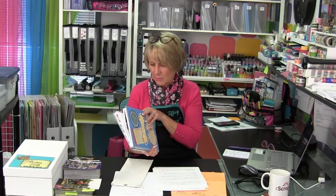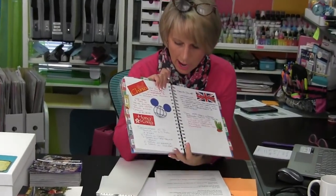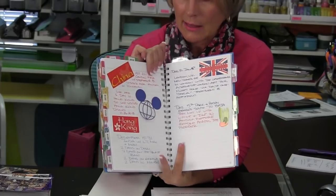I love the spiral notebook aspect, and I love the chunkiness of it. I like the idea that it's kind of like a smash book, because you can just add little extra mementos that you'd already scrapped, or stickers or whatever you've got in your craft supply. I loved that concept of it.